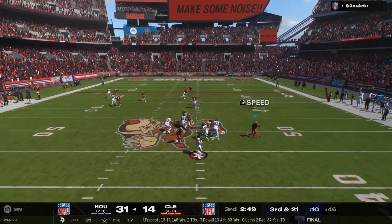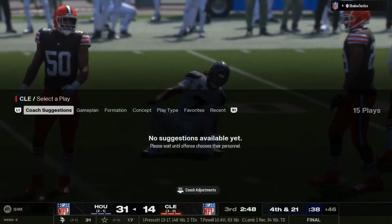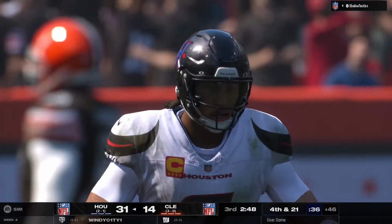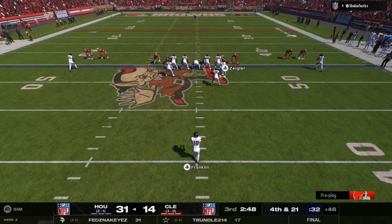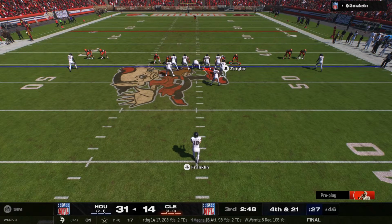To throw, it's Stroud. And that is incomplete. A rare miss for a quarterback that we've seen really come out on fire throughout this entire contest. I mean, his completion percentage, Mike, is well above league average, and frankly, it's really the biggest reason why they find themselves out in front.